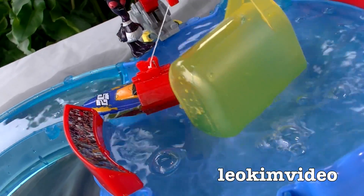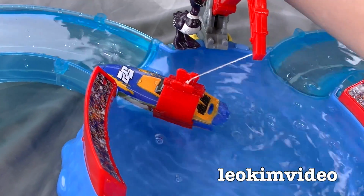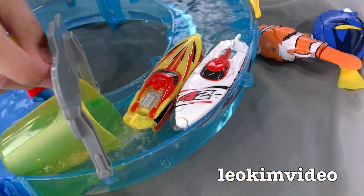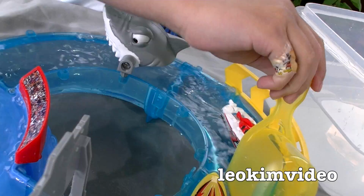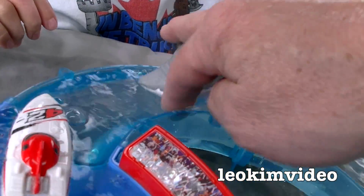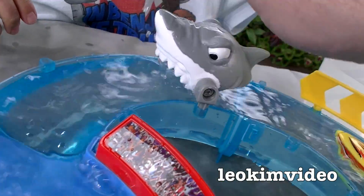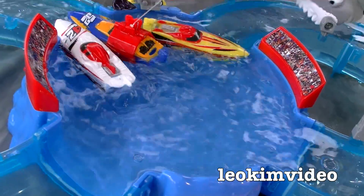So my son's got a boat trapped there with the crane, and because it's still powering on, it's trying to get away from there. The other two boats here keep getting jammed up in there, but more water gets out of them. It seems like it's more fun. And then every now and then the shark comes in for a bit of a munch. The shark actually causes waves, if that makes any sense. It's got a spring-loaded sort of head. You can sort of bite at people as they go by.